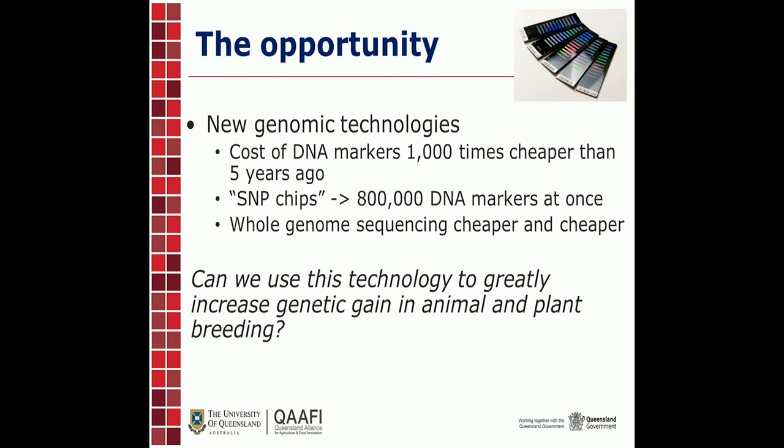Luckily, there are some new opportunities, some new tools that we can use. And one of those is genomic technologies. The DNA marker technology has come an enormous way even in the past 5 years. So the cost of getting DNA marker information is now about 1,000 times cheaper than it was 5 years ago. So the SNP chip technology, and you can see these SNP chips up the top of the slide here. These are small glass slides that you can wash the DNA of an animal or plant over, and it will assay the genome at up to 800,000 points along the genome. So this technology is there. It's actually developed for human genetics, but we can use it in animal and plant breeding to hopefully increase the rates of genetic gain. But how are we going to do that?